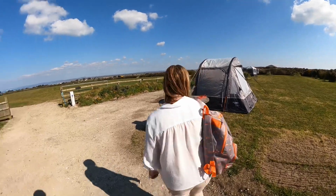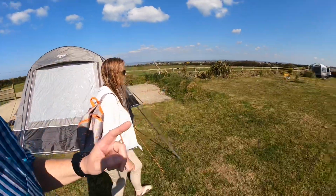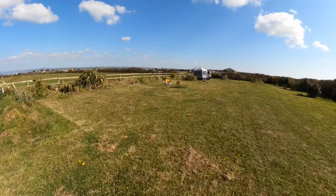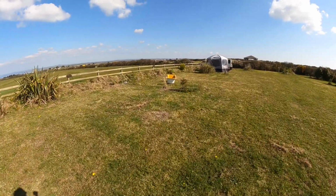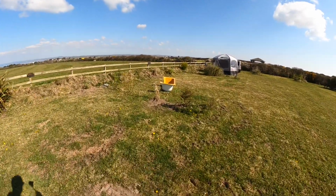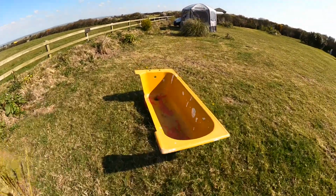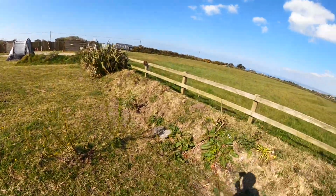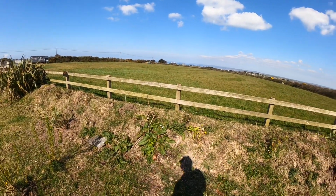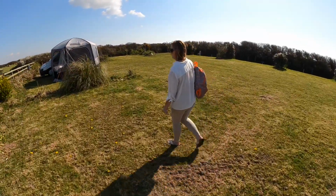Right. So that's the site, and it is a very tidy little site. I think we may return here. Look, there's a bathtub cut in half. Now, in my childish mind, I'm thinking, could you put cushions in there and use it as a seat? I think you could stick some cushions in there and sit down and look out at that view. You could put it low down. Do you want to try it? No.